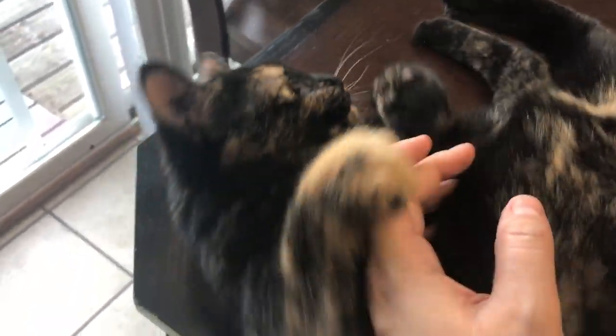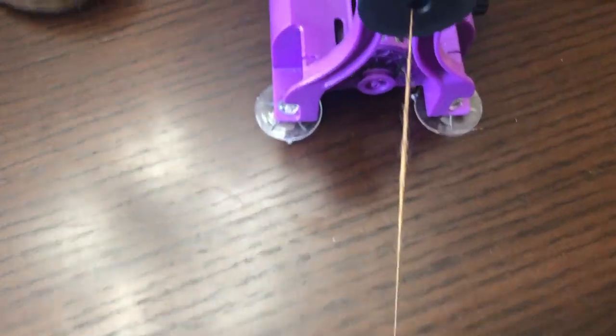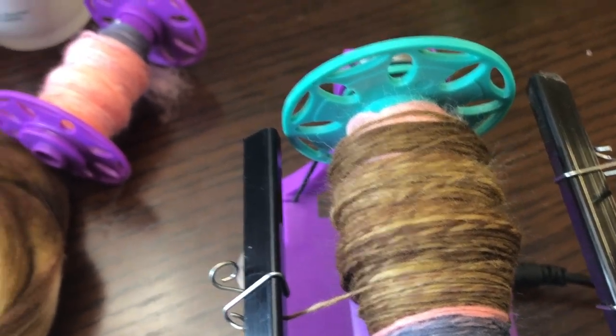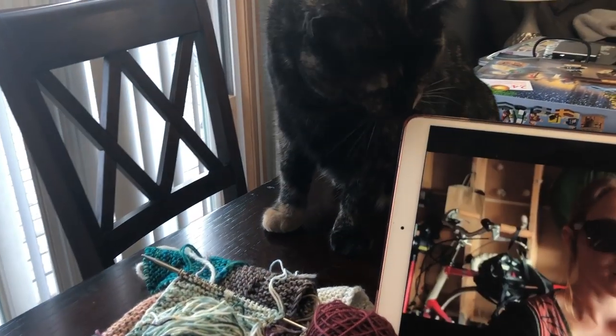Oh my goodness. Why are you even up here on my table? Oh, she is ornery this morning. This might be a problem. I might not get anything done this morning. Up to no good. Jazzy.